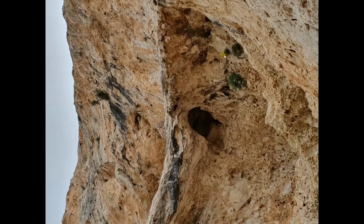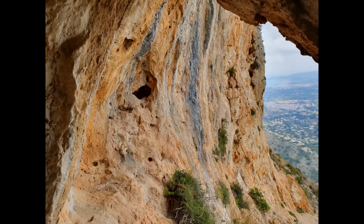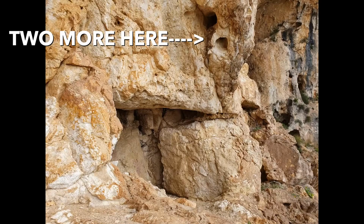I didn't notice this, but the last time I was up there I saw there's a number of areas where you get these deep holes that go in, and it looks a heck of a lot like blood vessels, and they're about the right size for the tissue. Here's another one.